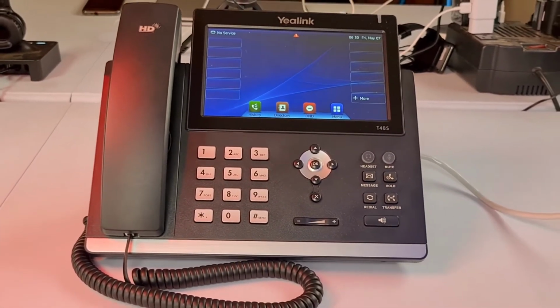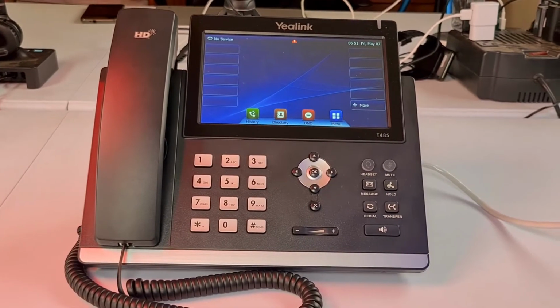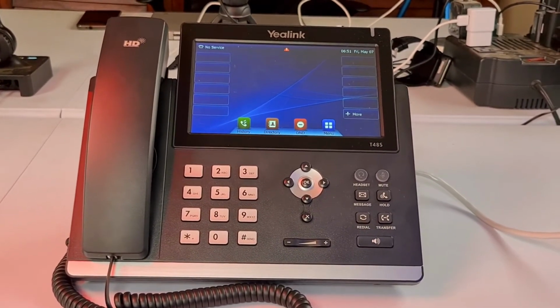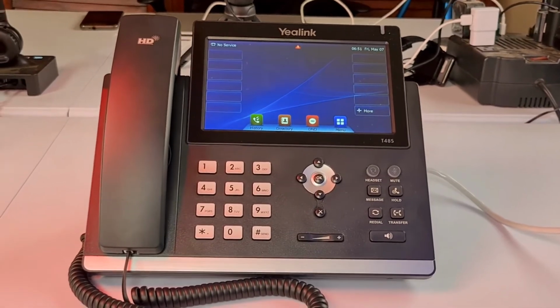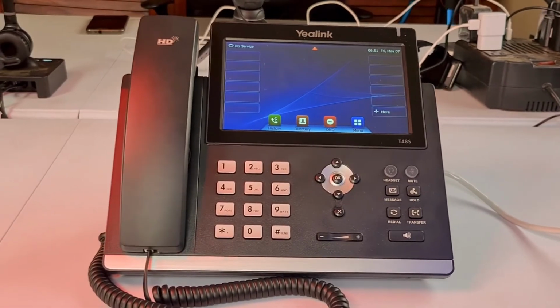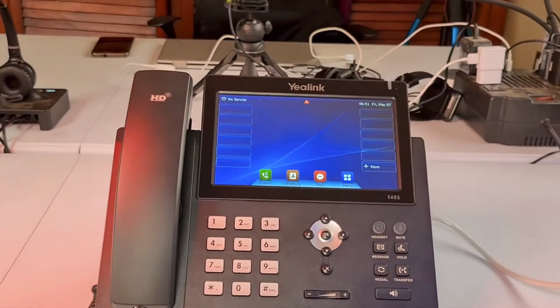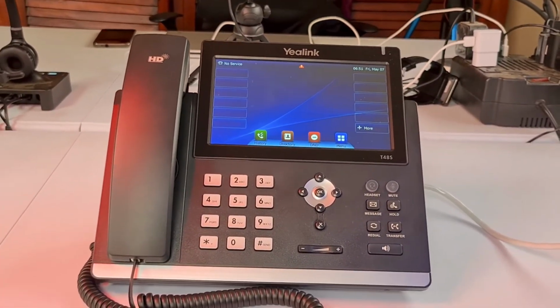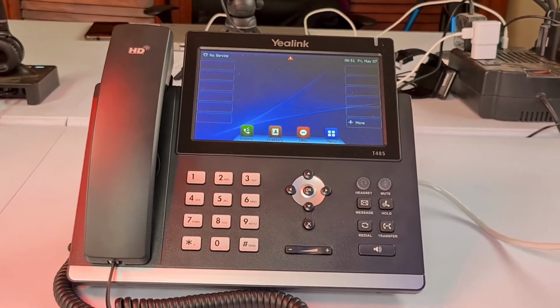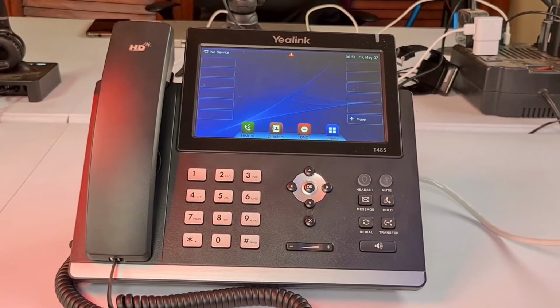And for those of you who may or may not have noticed, it actually shares the chassis and similar build and design to the legendary Yealink T46S, which is more or less very similar to this phone, except the Yealink T46S does not support touchscreen. So I guess you could say this is like the touchscreen big brother, or older sister, to the Yealink T46S.